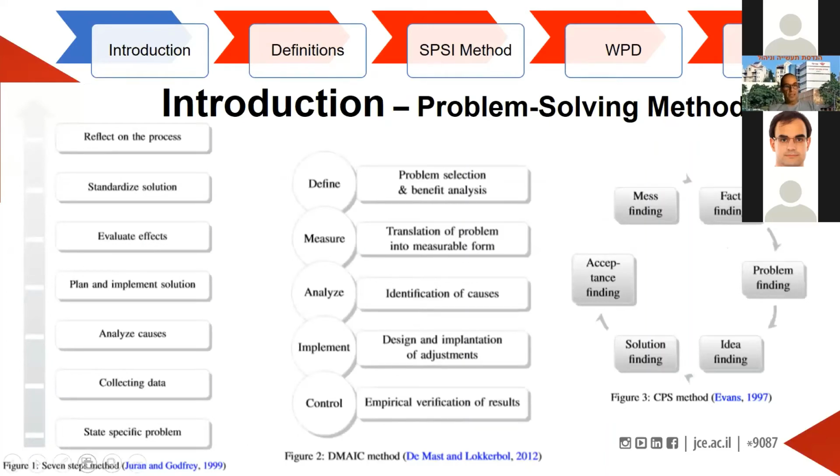The 7-step method of Duran, you can see that the method starts by stating the problem. We shortly will talk about it. Also the DMAIC method that also starts by defining the problem, and the SPS method.